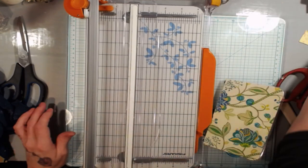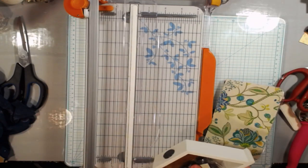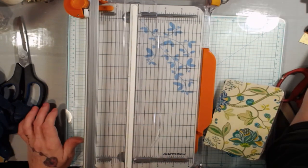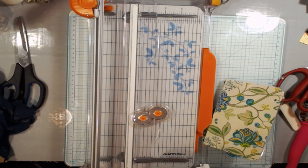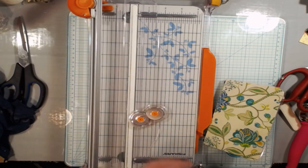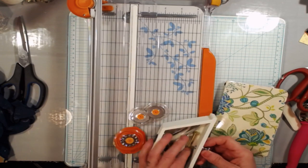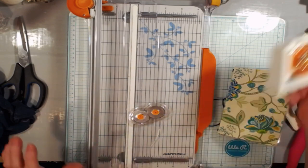Now I just got to figure out where the hell the blade is. I have one left, unless it was a knockoff blade and it's not like the right blade. Oh no, I have two left. Okay, good. Yeah, good. I have two left. Not so mad anymore. I don't know why my little handles are falling off of here. Come on. Let's get our crap together today.